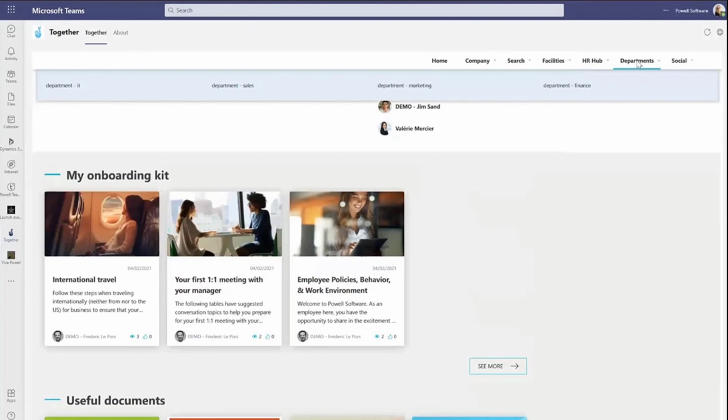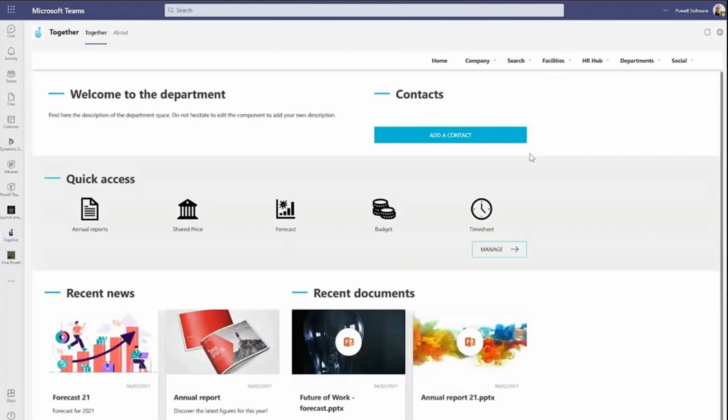It gives you access to all departments in the company. Here you can see different departments with their dedicated pages. To give you an example, here is the finance page. It's a template and everything is pre-configured, ready to be used. All you have to do is add text and images depending on what you would like to be displayed.